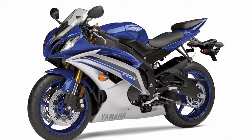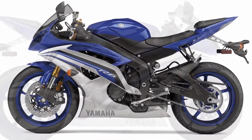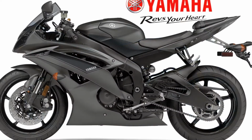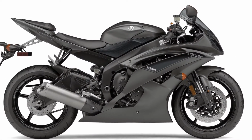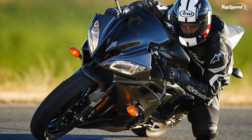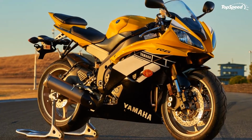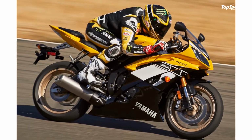Design. All business and no fluff, the R6's style comes driven entirely by performance considerations. An angry alien front fairing contains a pair of headlights separated by a vented cutaway located centrally beneath the clear speed screen. A fairly clean pair of mirrors rise from the top of the fairing, and bless Yammy for not trying to make them part of the aesthetic. They're simple yet classy, and one of the first things to go with the race kit.